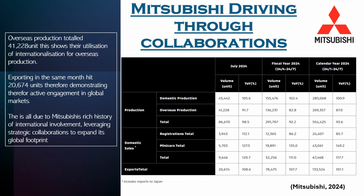Now let's turn our attention to Mitsubishi, where we find a company with a rich history of international involvement, leveraging strategies such as joint ventures. Mitsubishi has actively pursued international expansion through joint ventures and FDIs.